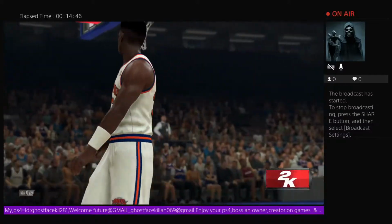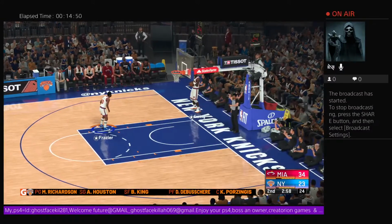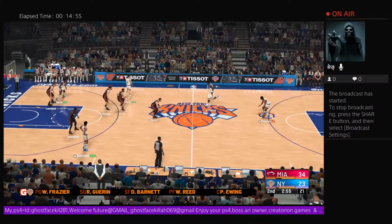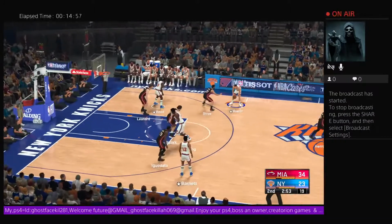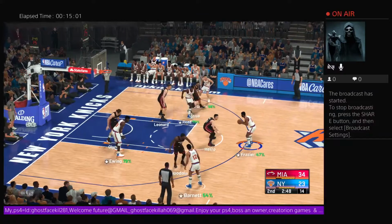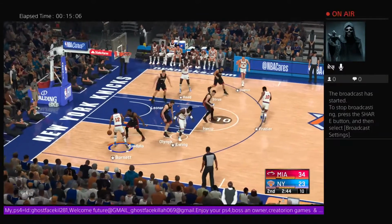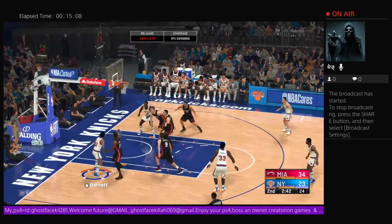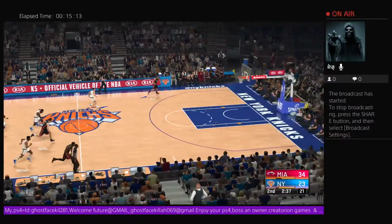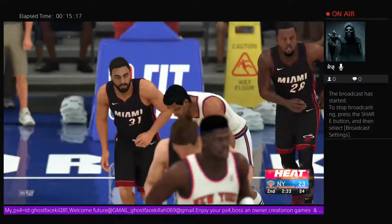And so it's Frazier who will bring it up for New York. 11-point game. And the pass to Reed. Frazier outside. Over to the left wing. Here's the hit. And a little over 3.5 minutes left in the second quarter of play.